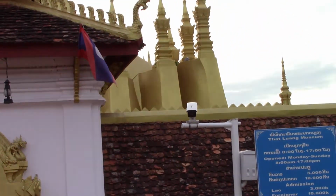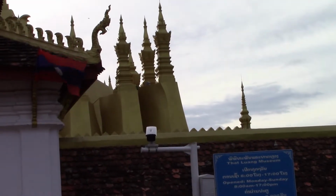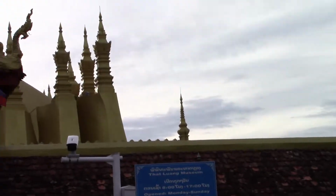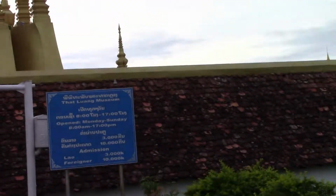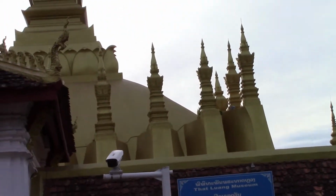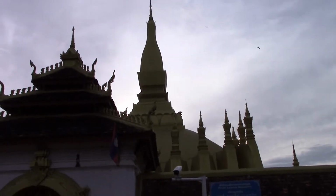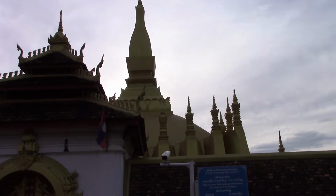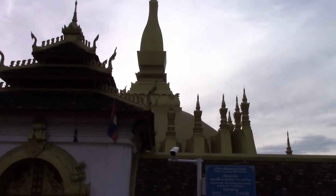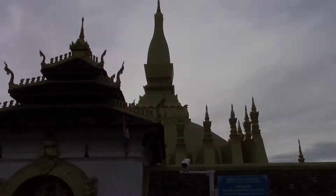And this, the golden colored structure with multiple towers, looks like a stupa. That is, I believe, the main building of this Tat Luang. And it is backlit, so you don't really see the color probably, but I think I will come back in the late afternoon when we have a sun behind us.